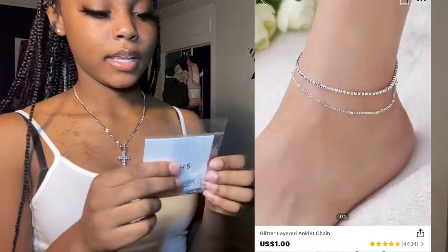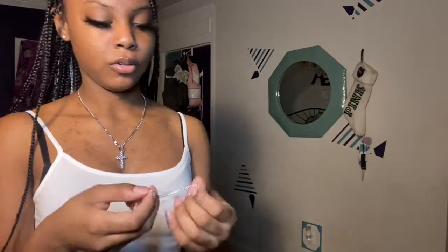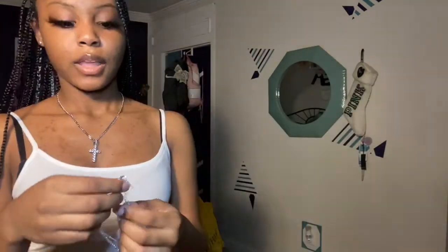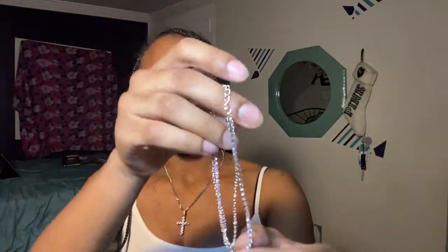I also got these anklets. Y'all, these anklets are so cute. I haven't opened it yet, but look at the sparkles. Y'all probably can't see it, but in real life, this joint is blinging. It won't show, but it's blinging for real. I just hate that it's attached to each other, but when I tried it on earlier, it looked cute. But yeah, it's really cute, y'all. This thing is beaming.